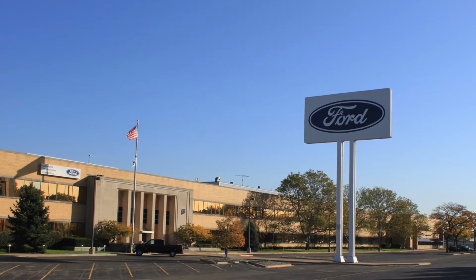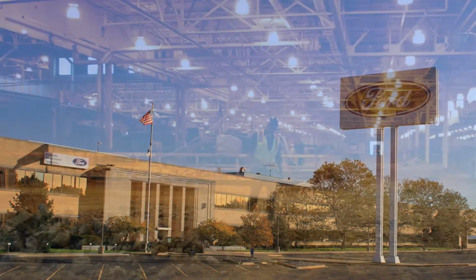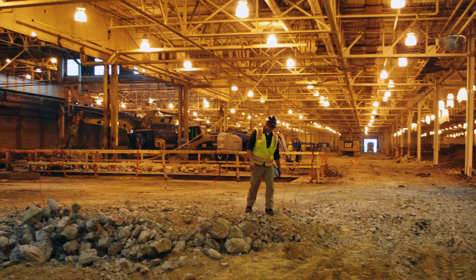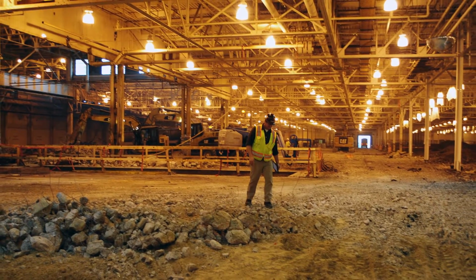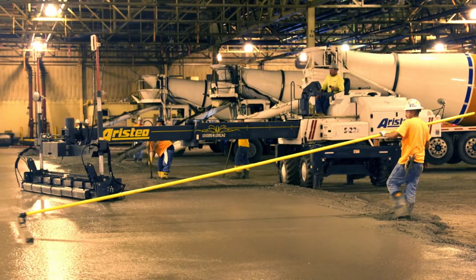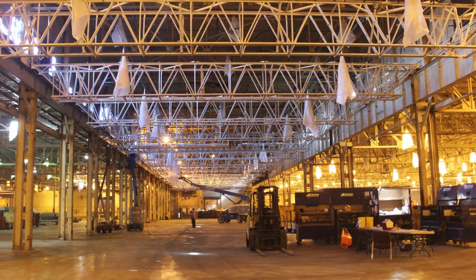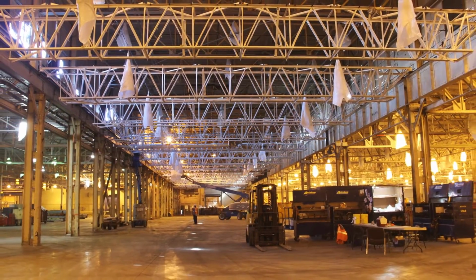Aristio's work for the Ford Motor Company on the Livonia transmission plant refurbishment included the replacement of nearly 2 million square feet of steel fiber reinforced concrete slab on grade. Add unforeseen site conditions, underground piping issues, and low clearance of the trusses, and you've got some major challenges.